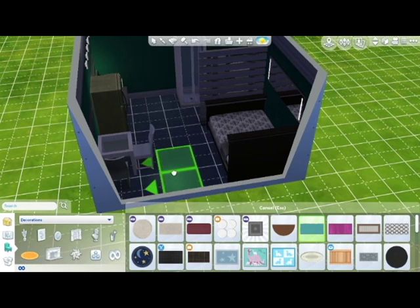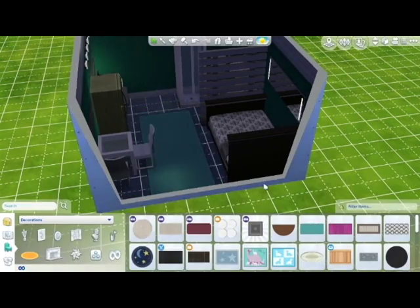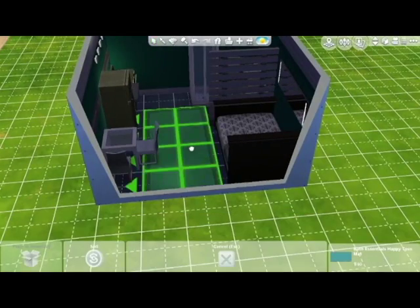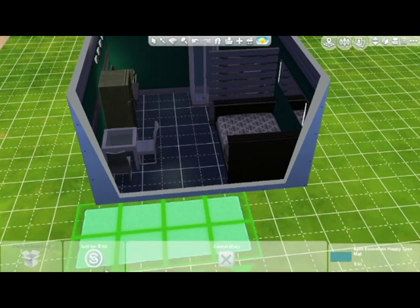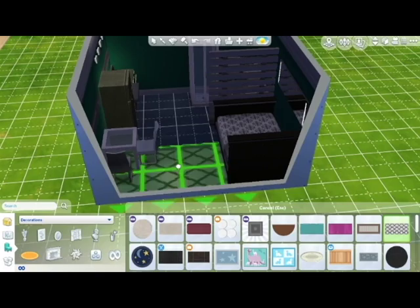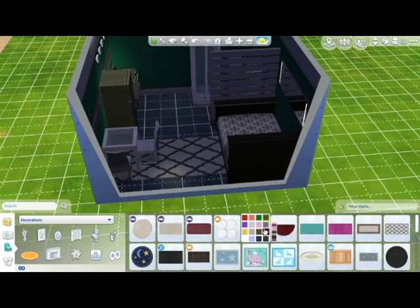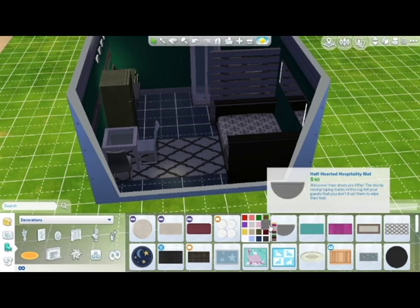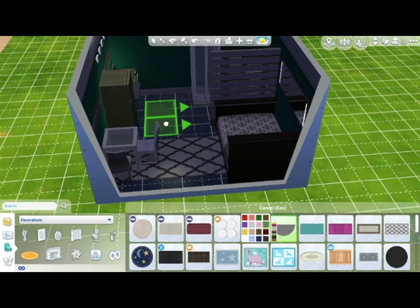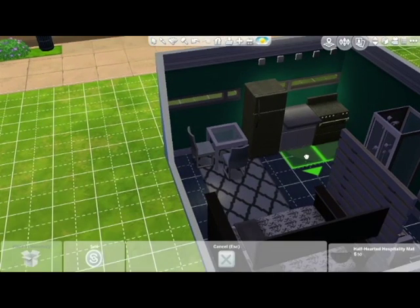And then I was trying to separate the rooms out, so I was adding rugs in and trying to make them look like a separate room, like carpet for a different room, instead of actually putting down a different floor. I don't know why I didn't put down a different floor and walls, but I feel like it looks a lot better open plan like it is.